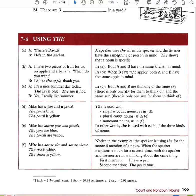A speaker uses "the" when the speaker and the listener have the same thing or person in mind. The shows that a noun is specific. I have 2 pieces of fruit for us, an apple and a banana. Which do you want? I want the apple. I don't want the banana. I'd like the apple. Thank you.